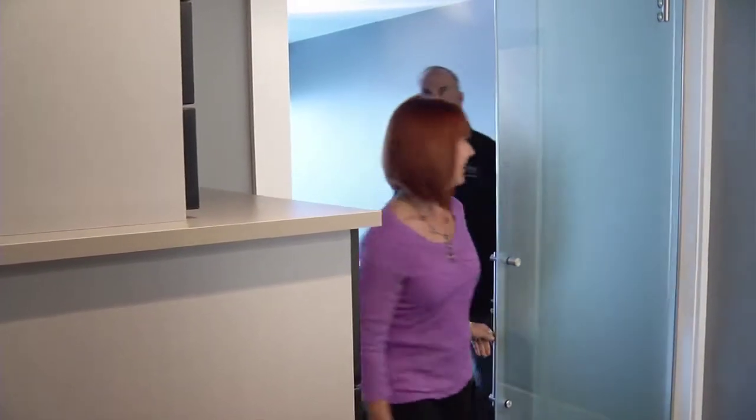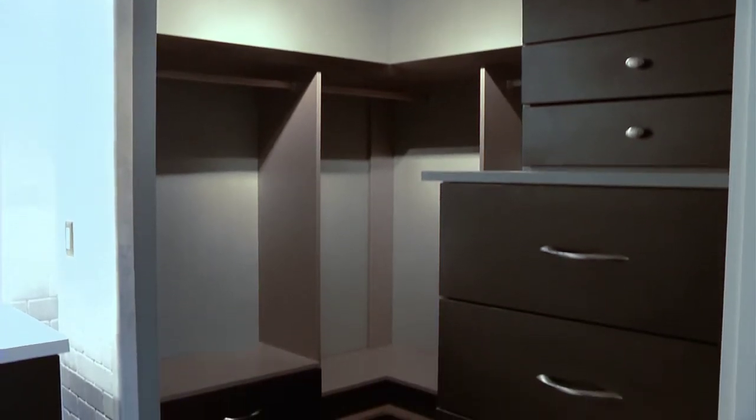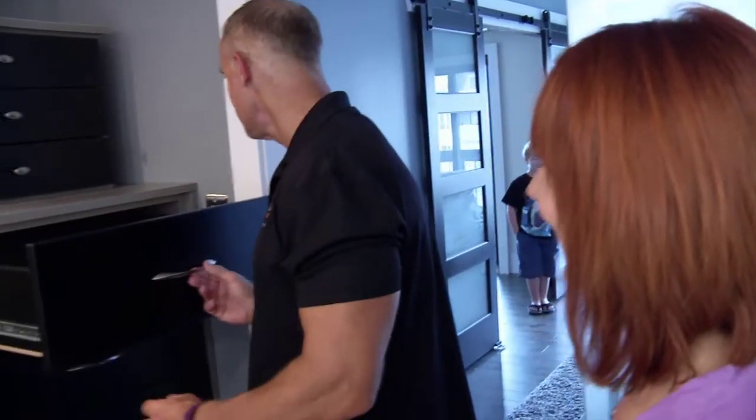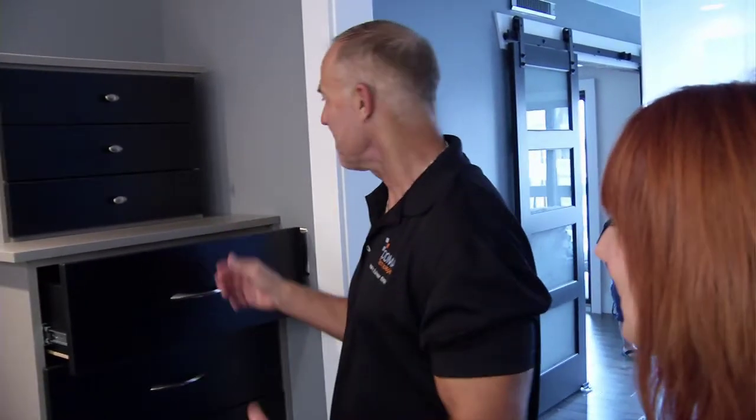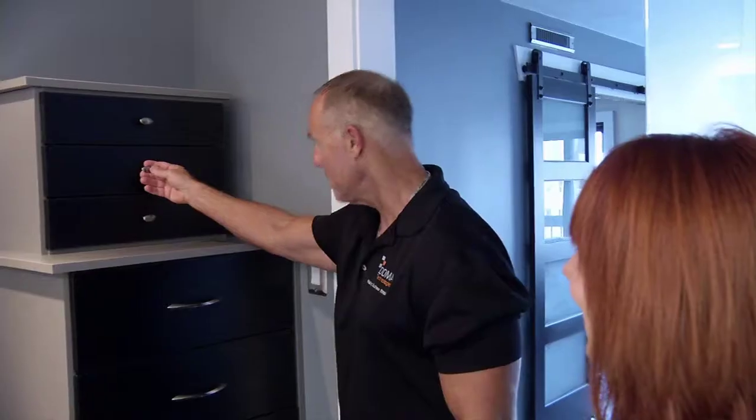Here we are. Ooh, man. This is hot looking. It is sharp. It is sharp. Wow, that is beautiful. Now I can put my clothes away. Yes, you now can. Now I can hang my clothes. You can empty the boxes. I can empty the boxes. Oh, this is beautiful. You did an awesome job.